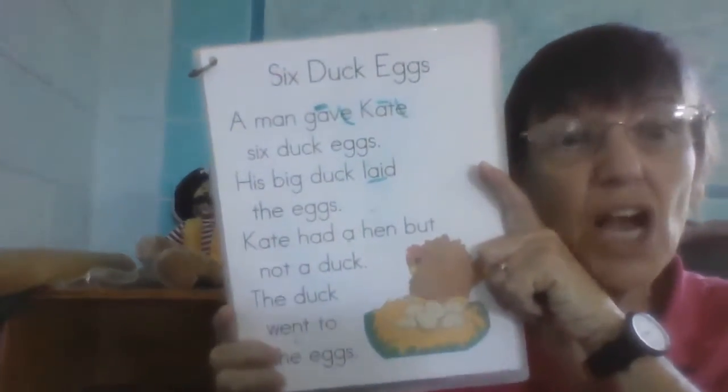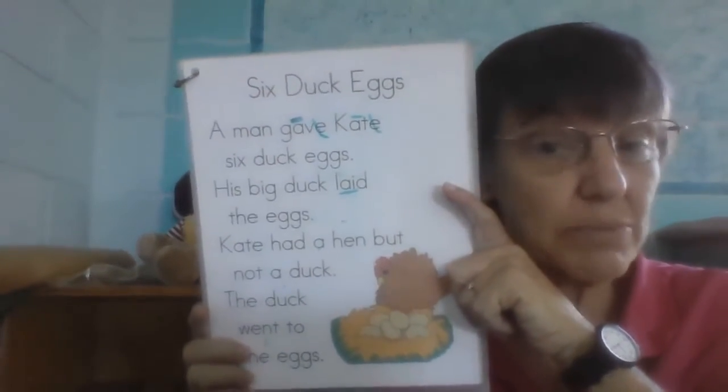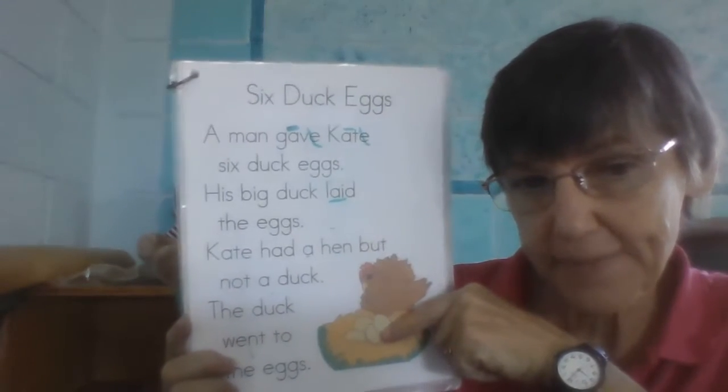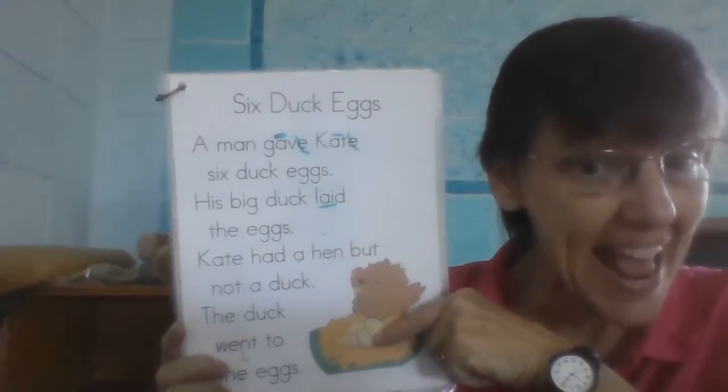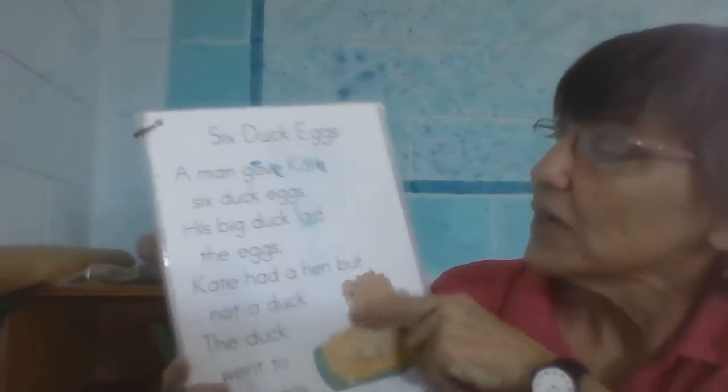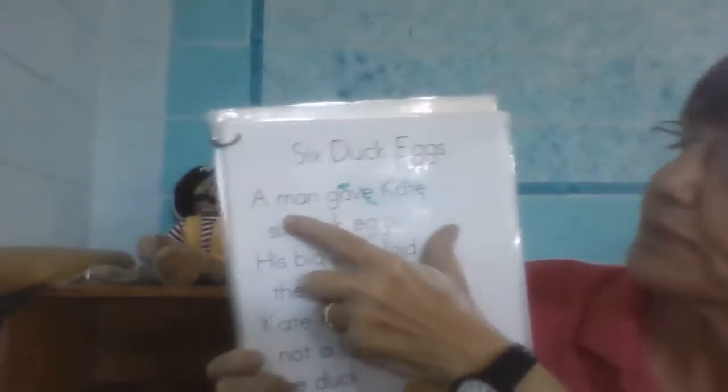Okay, now, so here's Kate. Kate has a chicken, but she wants little ducks. Okay, she wants little ducks. So a man gave her some duck eggs, and she put them in the nest, and the chicken went and sat on them. Okay, so here, let's read it again.